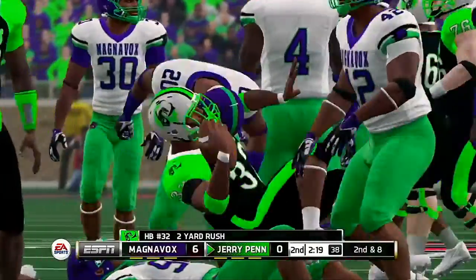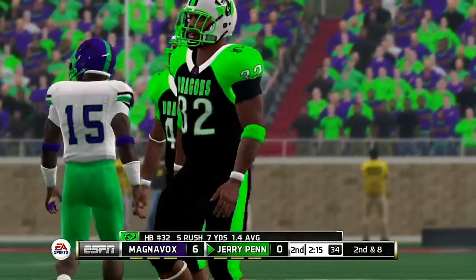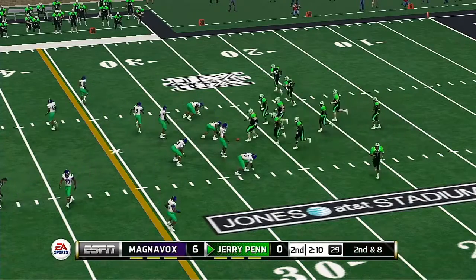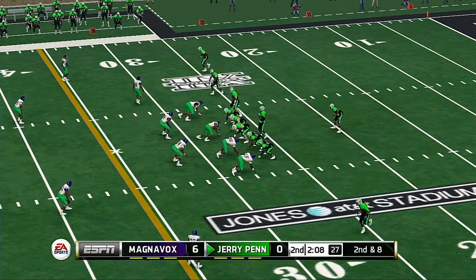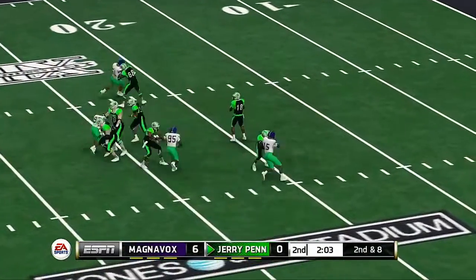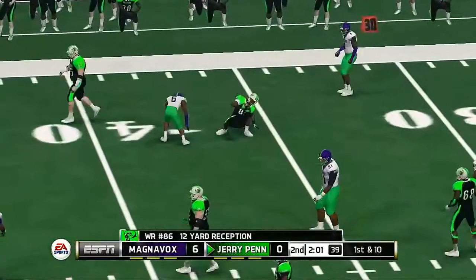Taken down at the 27. That makes it second and eight. It's second down and eight. Ball on the 27-yard line. Brought down at the 39.